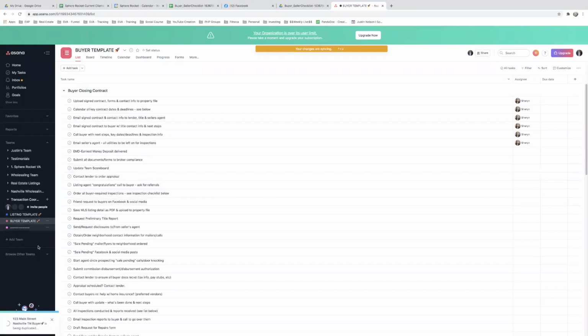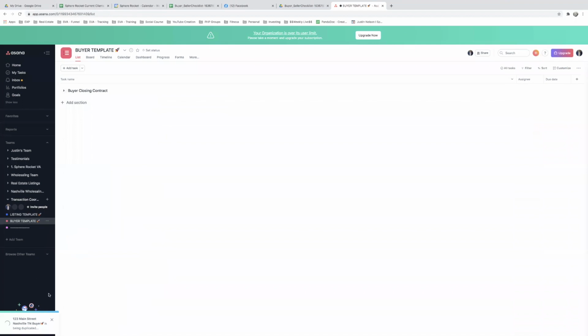Now, what you're going to see down here is, if you give it about 30 seconds, it's going to load and it's going to duplicate that template. And you'll see it here, it's still being duplicated. The bigger your template is, the longer it takes. So you'll see down here, awesome, it did it in red.